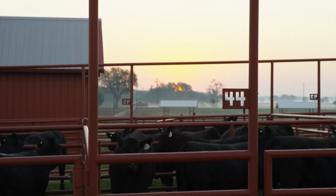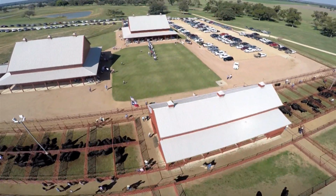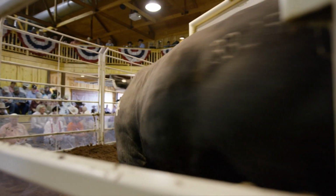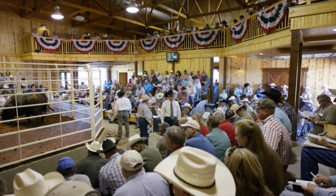We want a trust relationship with our customers. We want them to know that we care about them, that our products work, and we'll stand behind them. To come back and purchase, to bid and buy their customers' cattle, they're very, very dedicated to a customer's product, and I think that creates a lot of longevity.